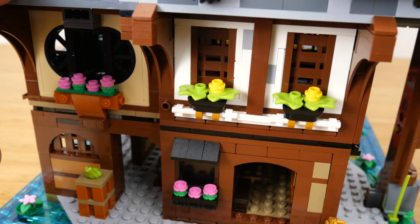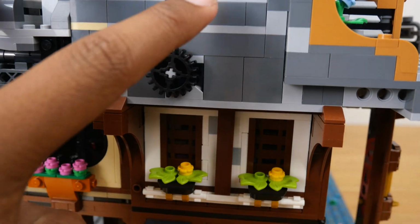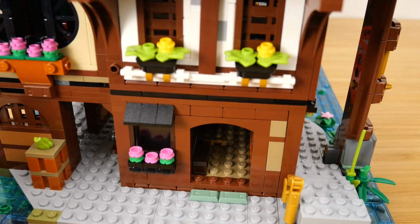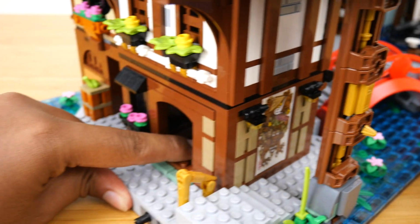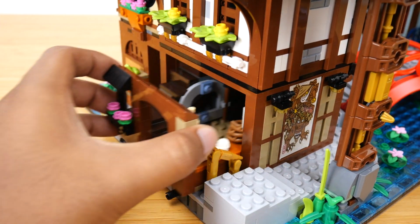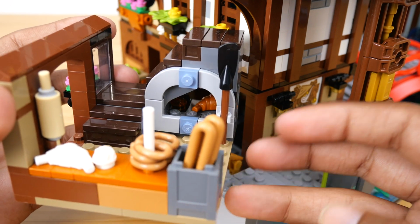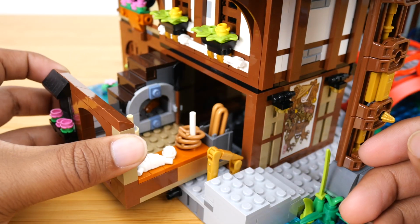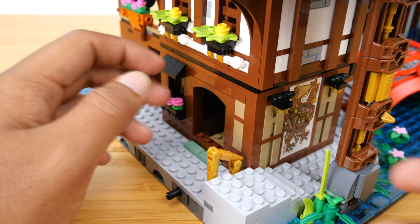So you can't lift off the street section because the cable car has to run into here. So none of this is removable. Instead, you get access by sliding out parts of the buildings. The bakery interior slides out and it doesn't lock into place at all. It's a really nice interior. It looks great, but I'm kind of upset that there's no way to ever see that with minifigures inside.